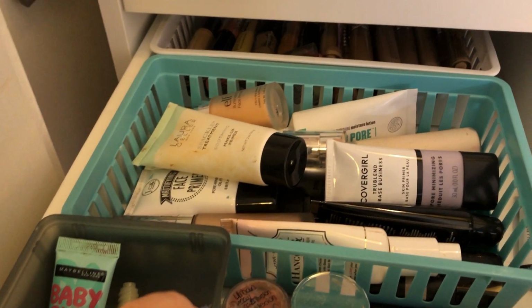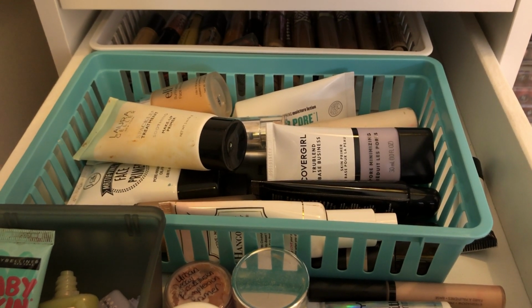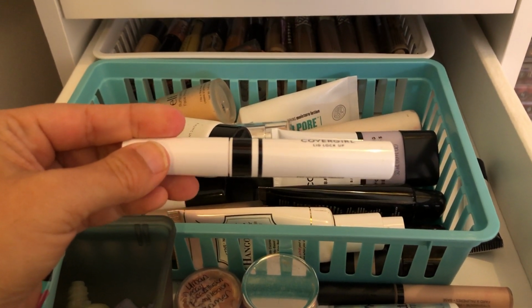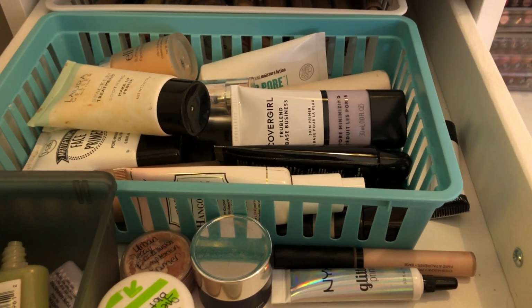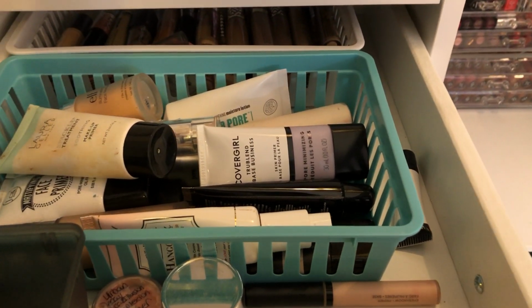Then we go to my primers and concealer drawer. Primers, I'm going to do, let's give the CoverGirl Lid Lock Up primer a shot. And I'm going to bring in the glitter glue because I want to try and do some glitter looks this time.